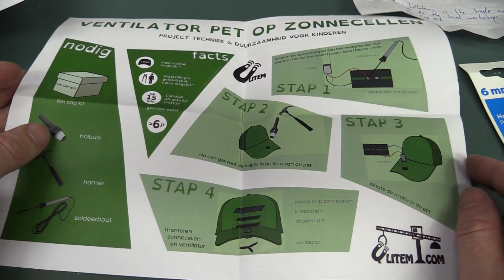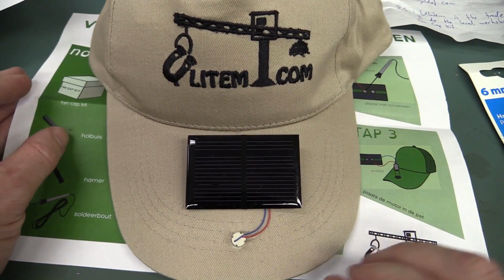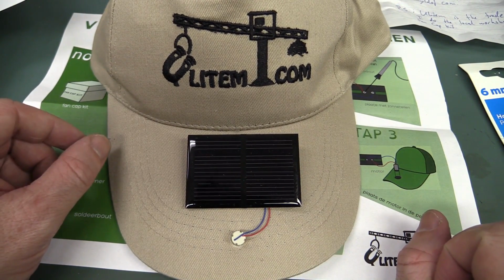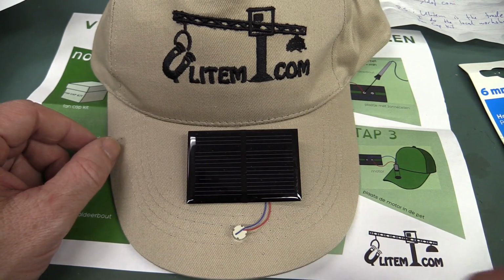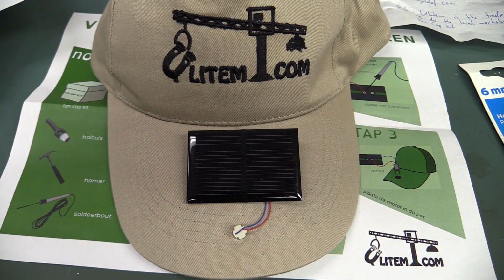And just solder on the motor. But I've had no luck whatsoever, I'm afraid. Not indoors. I shine a torch on it and it doesn't go. I have to go outside. Ooh, nerds are afraid of the sun.